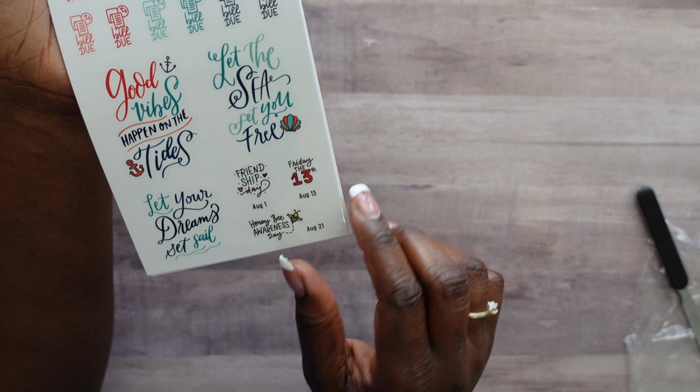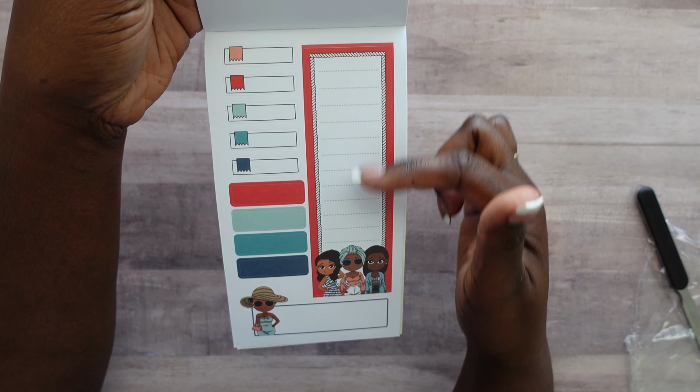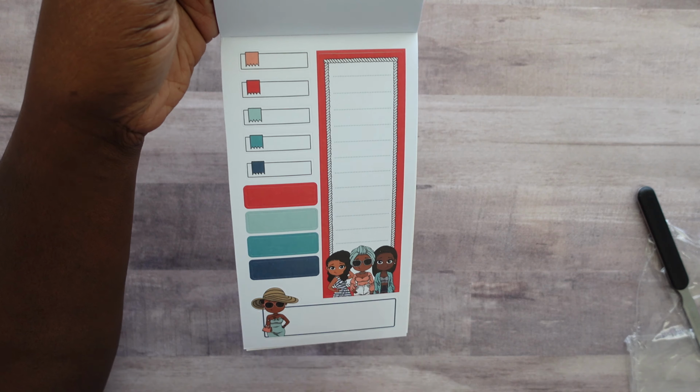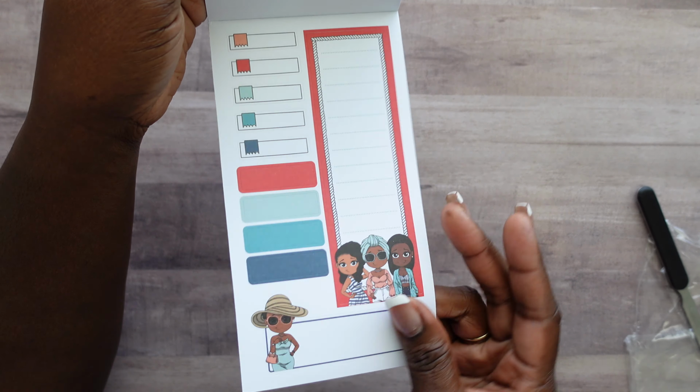Ooh, and then we get some more decorative stickers to add. These are so cute. Oh yes. All right, and then we get some more of these stickers here. Some icon stickers, and then we get the Yacht Life dolls, Menonista dolls, y'all. They are so cute. Oh, all right, we're just about done. And then we get some more functional stickers here, almost like it looks like a notepad. So I do like that. And then we get some more header stickers here, and then some more little decorative stickers at the bottom.